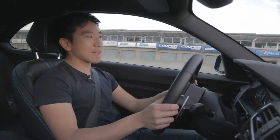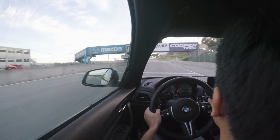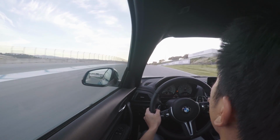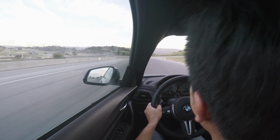Beautiful traction coming out of that slow speed turn. I am in the Sport Plus mode, the maximum attack in this car. It does allow... Oh, that crest is a little bit scary.